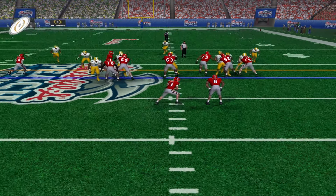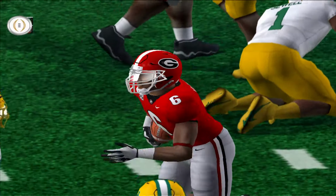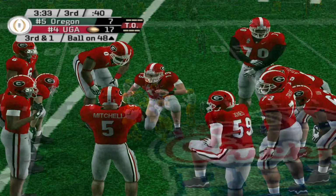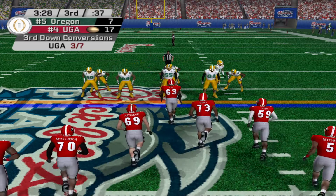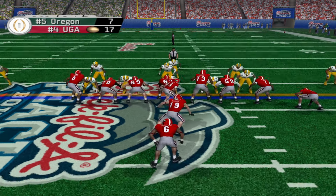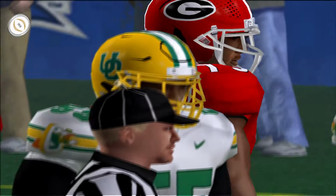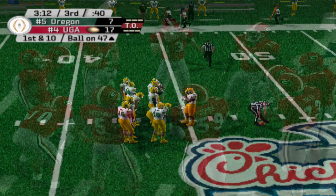Bennett lines up in the shotgun. McIntyre on the handoff. Oh, got nailed on that one. The running back gets two on the carry. Third and one, and this is the fifth play of the current drive. Georgia lines up in a goal line set. Just what he needed on that one. My friend, that's right. You gotta love those short down situations.